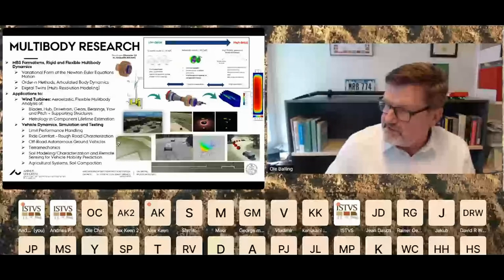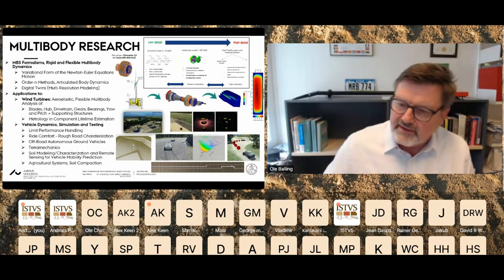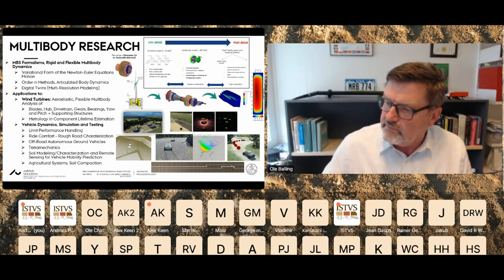Then we worked a lot on vehicle dynamics, and you see these lower pictures here from some of the work you will see later here. I skipped a little bit, which is unfortunate, I think, but I skipped this particular picture here. I'll talk to it a little bit here.